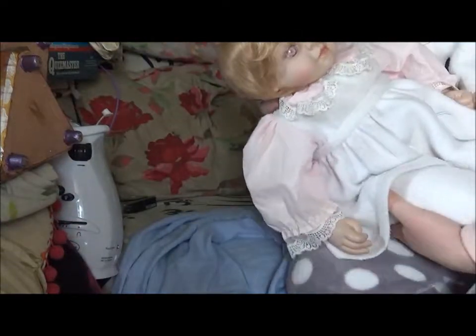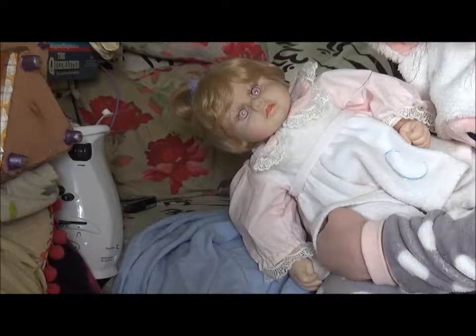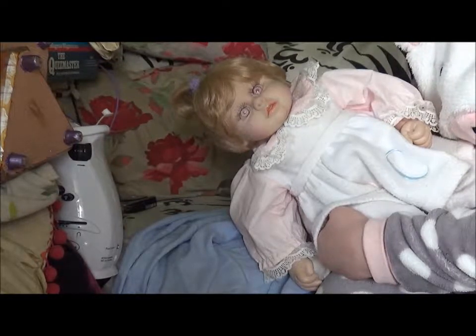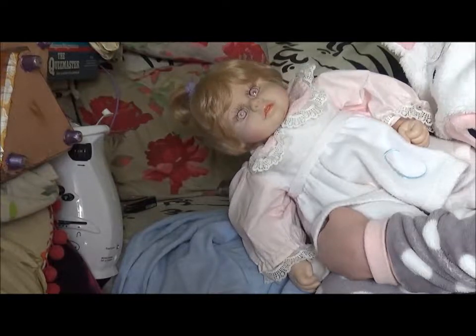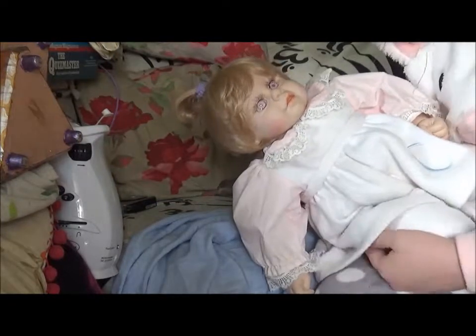Well, to be really honest, I'm not getting much feeling of her yet, in terms of her being haunted, and there's nothing changed in the room. The temperature in the room hasn't changed or anything like that, but she's a lovely doll.